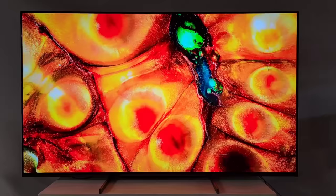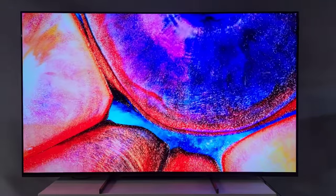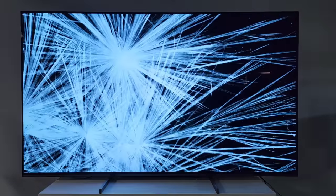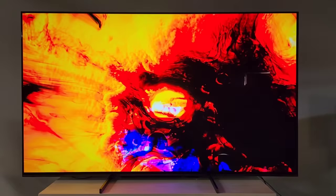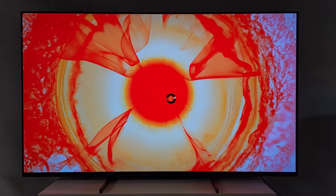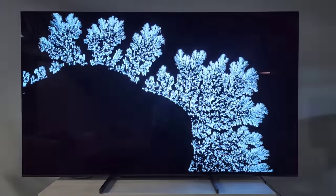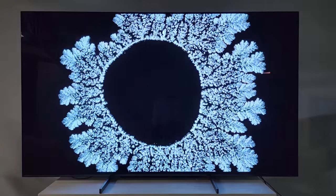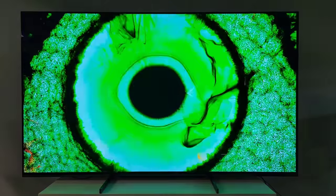Now, I'll say sorry in advance for how loud the sound will be. Again, you'll hear the speakers from the TV first, and then you'll hear the HTA9. That looks amazing. And that's coming up right now. Or now.